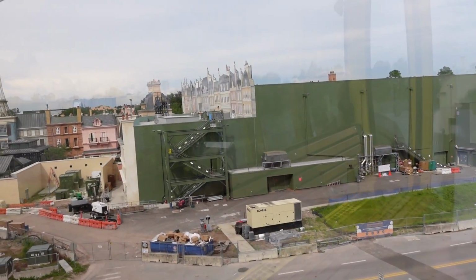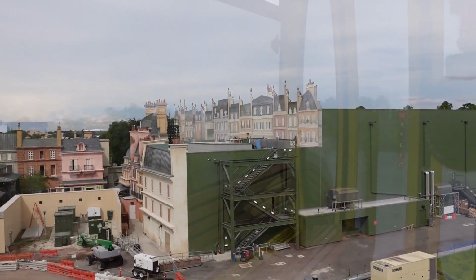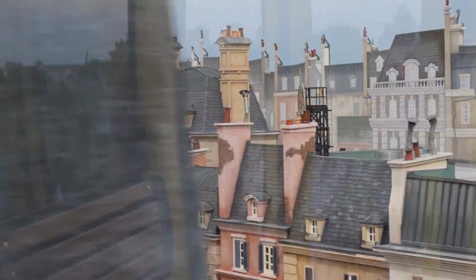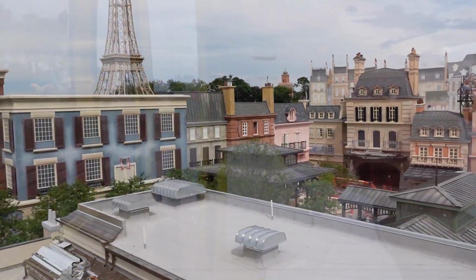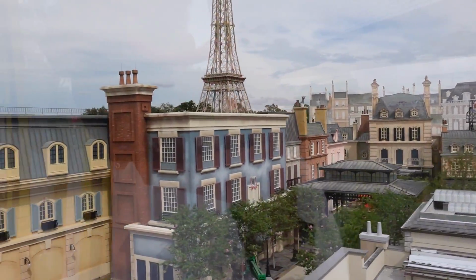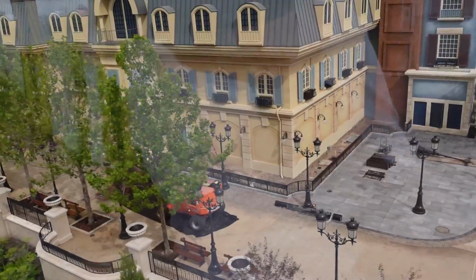Here we are again, coming up on the France Pavilion to see some of the construction. Oh, I like these little crooked pipes coming out of the roof. This is gonna be really neat. Looks like they've got quite a bit to do still, but they are just putting the finishing touches on, though, for sure. Still gotta do landscaping and some lighting, it looks like.